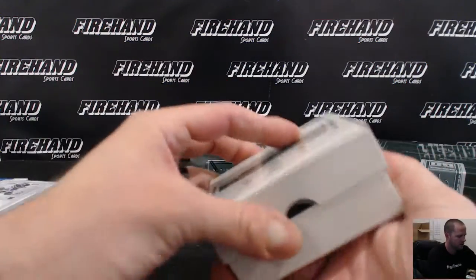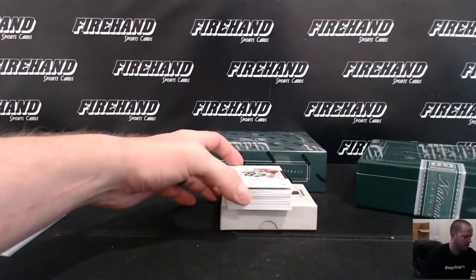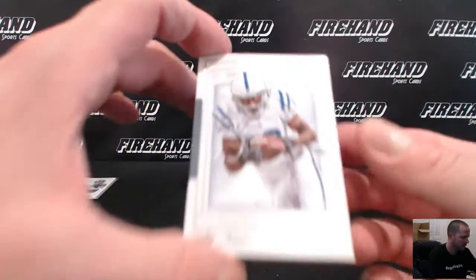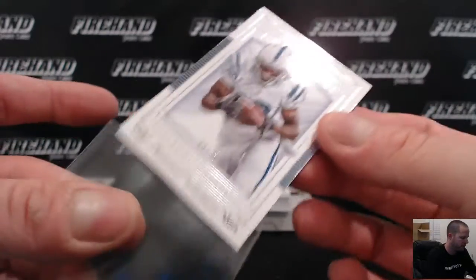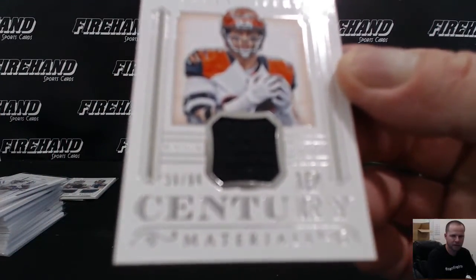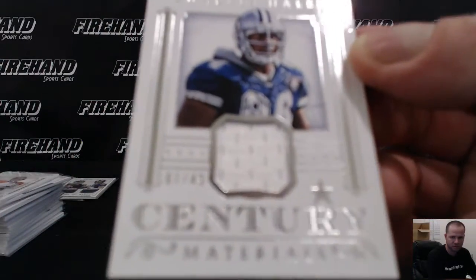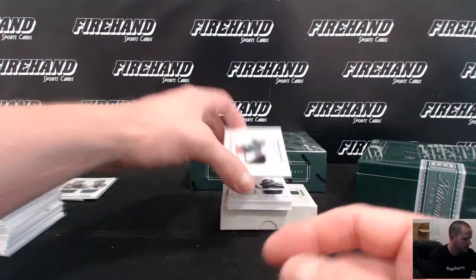Redemption in this pack. Good luck. 85 of 87, Jordy Nelson for the Packers. Jungle card. T.Y. Hilton, 8 of 99, Colts. J.B. Woods. 99 of 99, the last one ever, Tyler Eifert for the Bengals. J.B. Woods. Charles Haley for the Cowboys at 49. Jungle card. Nelson Agholor, 3-color patch.